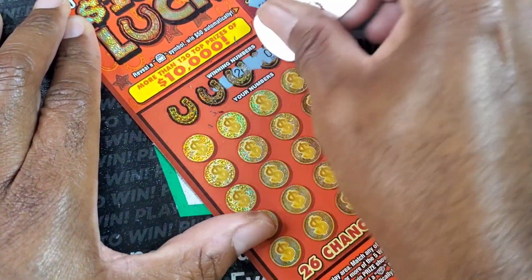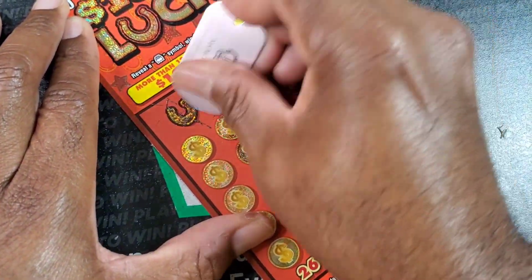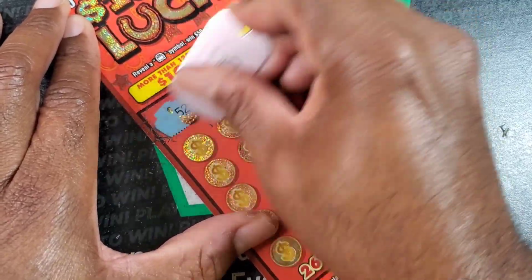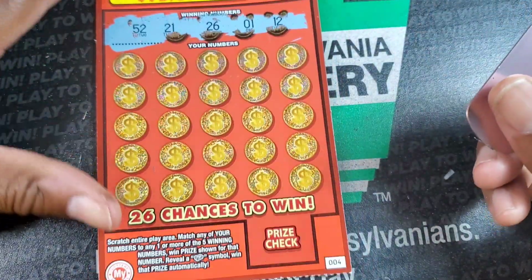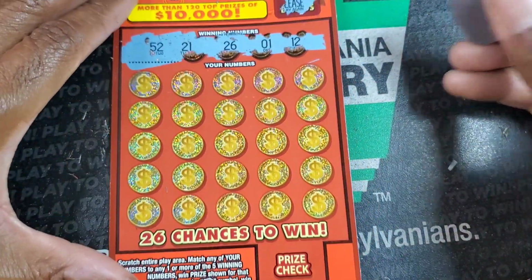All right, 12-1. Come on. 26. Come on. 21. And looks like 52. I'm probably going to ruin the damn ticket trying to get these scratched off. Okay. We got 12-1, 26, 21, and 52.